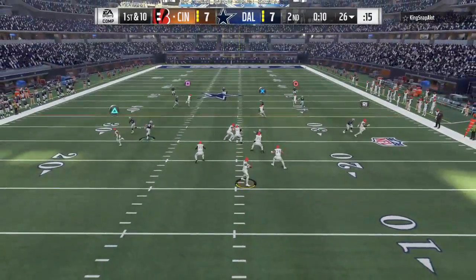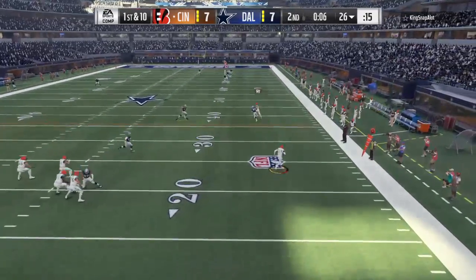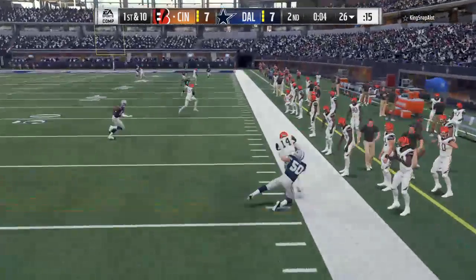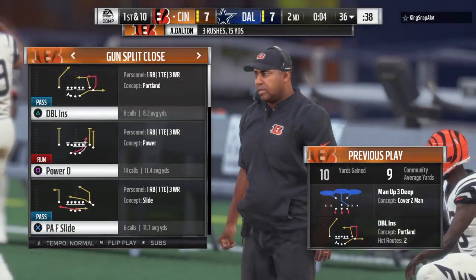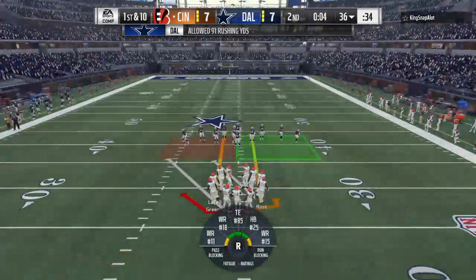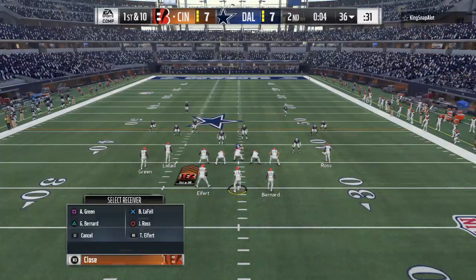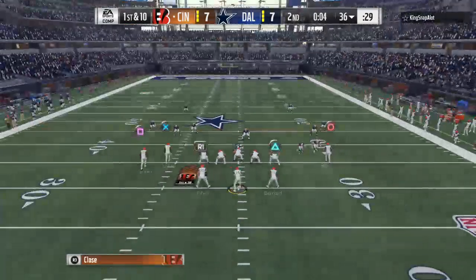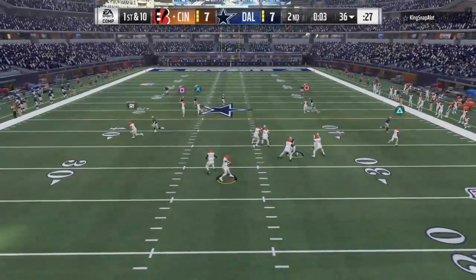Their D gets the INT. Now what can Dalton do? Flushed out right. They find some open field here. It'll be a gain of 10 to start the drive out, and by a few inches, that'll be a 1st down. That was an excellent job of recognizing the situation. His first read wasn't there. Heck, his second read wasn't there. But he bought himself a little extra time scrambling out of the pocket, got to the sticks, and picked up the 1st down.